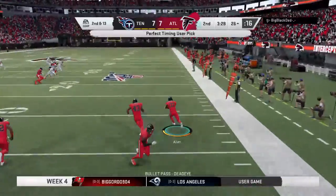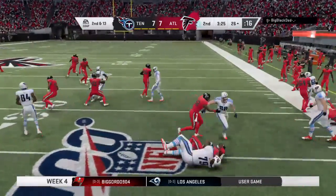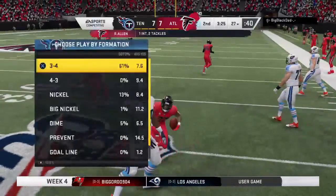Trying for Brown, and it's intercepted. Ricardo Allen with a pick. And he is all the way up past the 25.